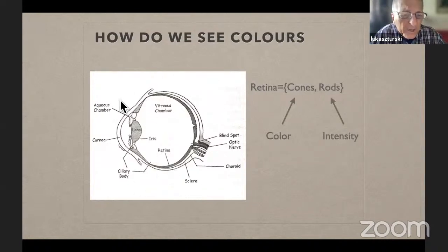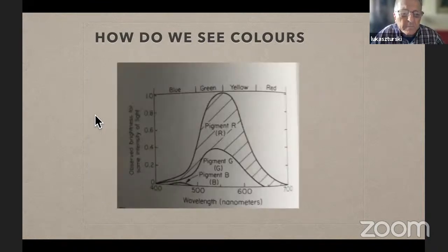So this is a human eye, and of course the perception of colors by other animals is very different. That is a picture which shows how our cones react to a given wavelength, and that is following the picture from the previous slide.